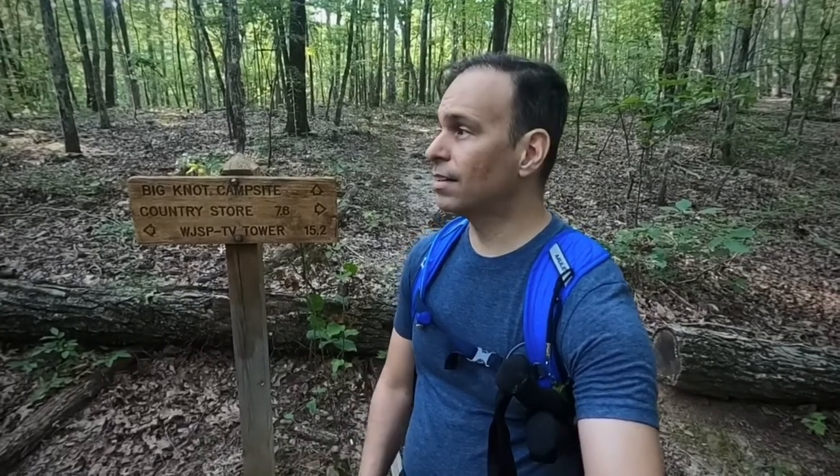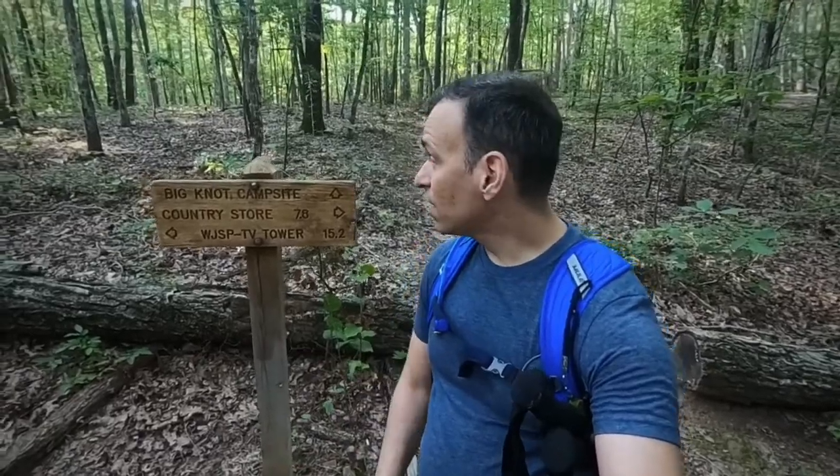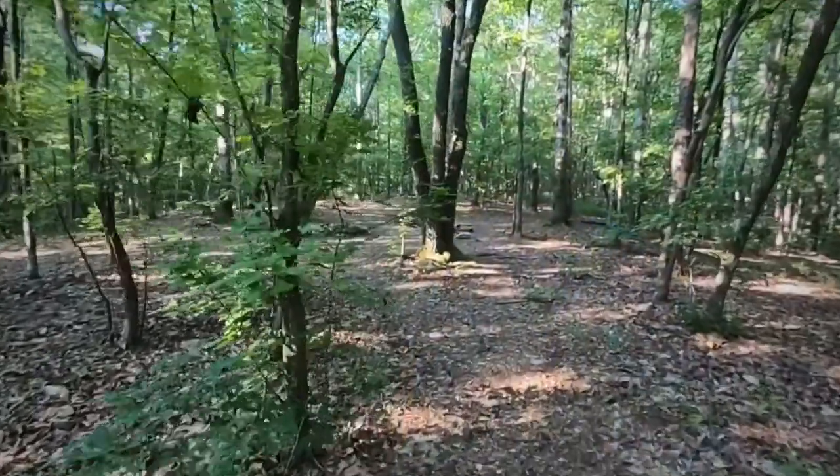So the Big Poplar has around 6 campsites that you could stay at after reserving it at the Pine Mountain office. So how does this campsite look like? Well, let's check out the Big Knot campsite.